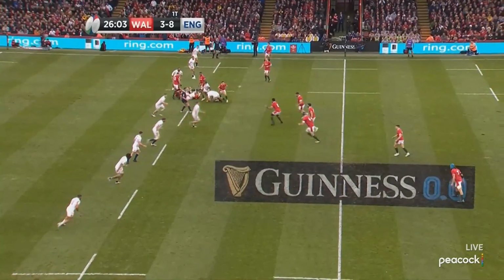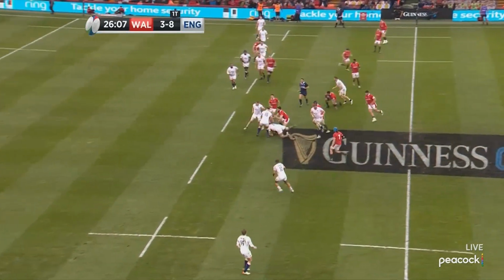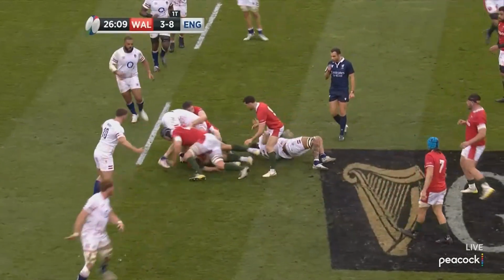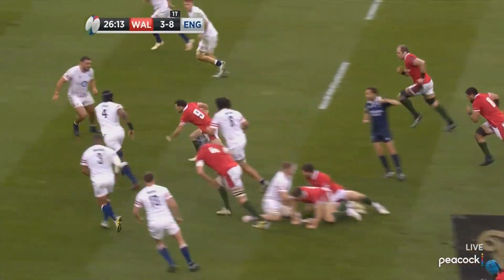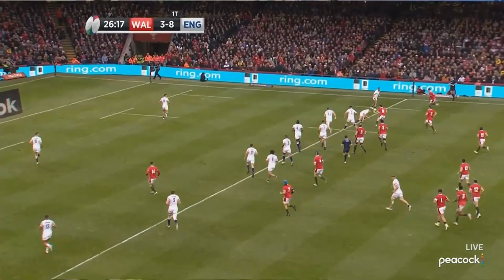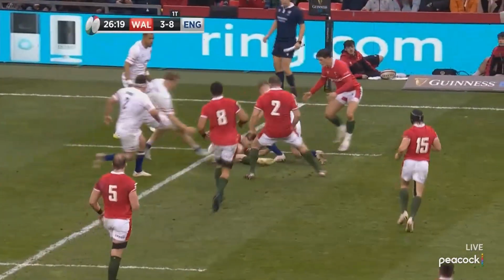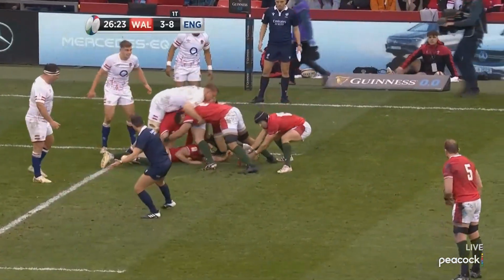And that's good ball, getting across the gain line. Faletau, there's that quick line speed again. Owen Williams finds Hawkins. He gets bludgeoned to the floor. Lewis Ludlam hits him hard. But England not rolling away, but rolling away as fast as he can scamper is Thomas Williams. Ken Owens in support, the wily old veteran on his shoulder.